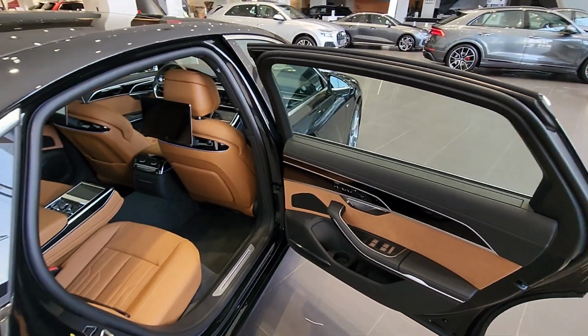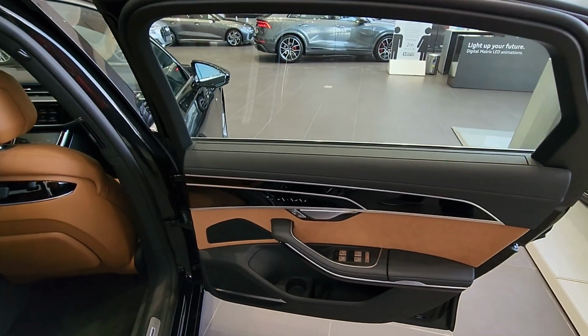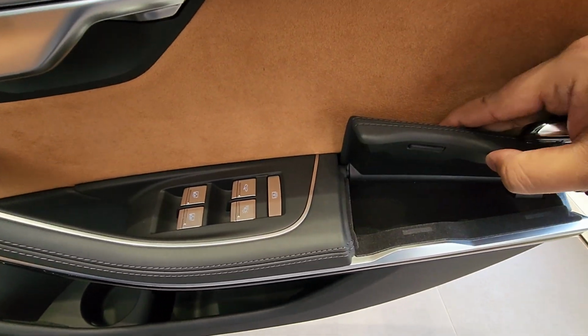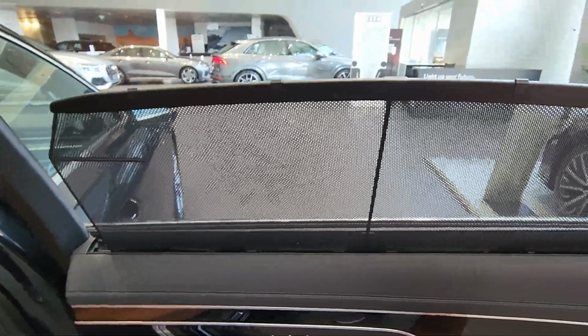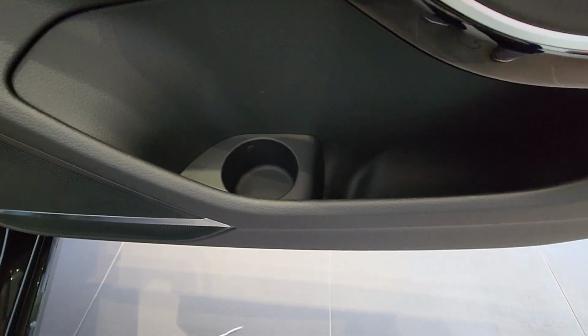So alright guys, I'm at the rear of the Audi A8, and let's take a look at the door trim over here. So it is similar to the one in the front. You have the same type of materials, same quality, and you have the same storage spaces and stuff. You also have controls for your blinds, and if you pull on this, you can see we have electronic blinds as well. So pretty nice, and you can close them back electrically. You have your speaker systems, and you have that same suede material over here as well, and you also have a decent amount of storage in the door pockets.